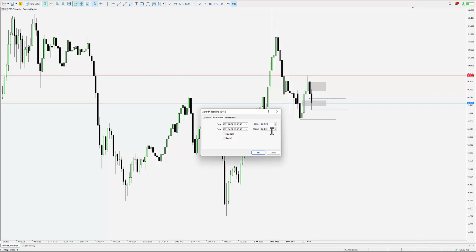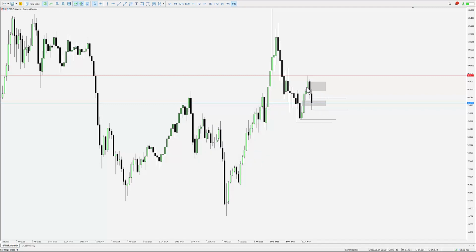82,978, if I'm not mistaken. 82,978. That's the low of October, right? The low of October becomes crucial in terms of where the market is going to trade to. So you might find a retracement to the upside during the month of December before we get another push to the downside. So that's my directional bias on Brent.